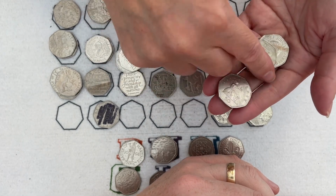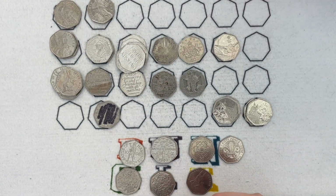Hands are that hot, sticking to the coins. You are hot, lady, and that is for sure. No two ways about it.